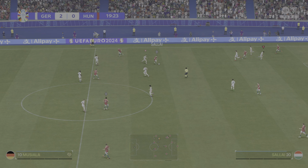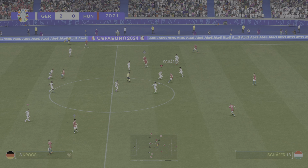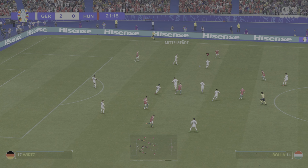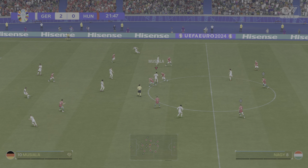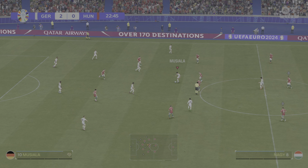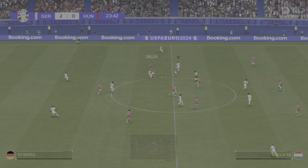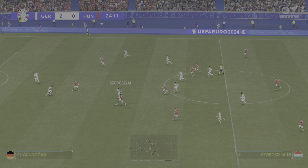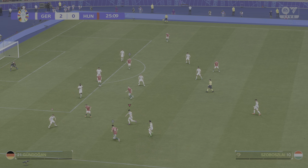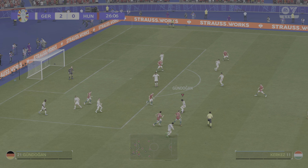Adam Nudge. Schaefer. So Bosloy intercepted effortlessly. Gundogan. And Kroos failed to hold it. Plenty of support here for them to get back into the game. Tremendous defending to stonewall him.